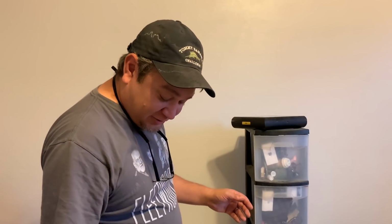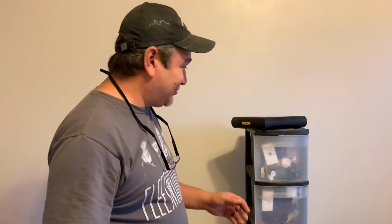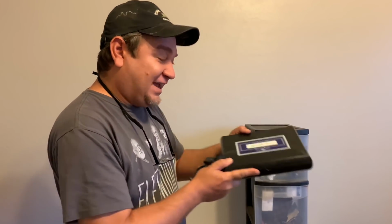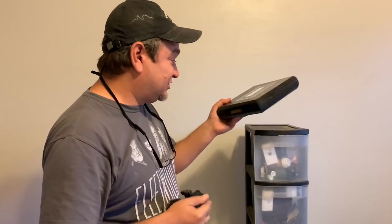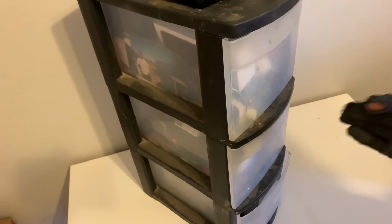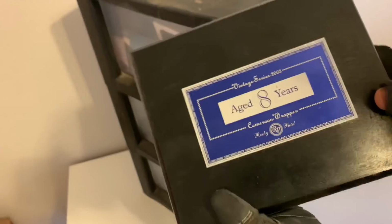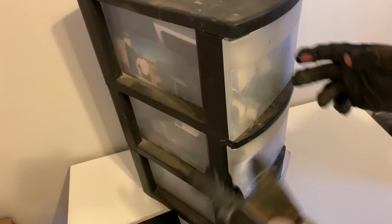We got the dog here. I got my gloves, so we're going to go through that. Then we also have this. Vintage series, aged 8 years. Sounds like there's something in it. So let me turn the camera on, guys. We'll open this up and see if we can find some treasures. All right, so let's save this for last. See what's in there. Let's go.